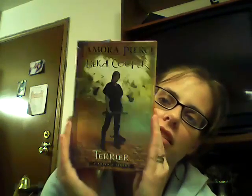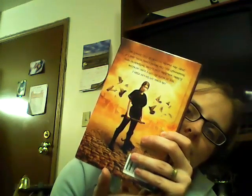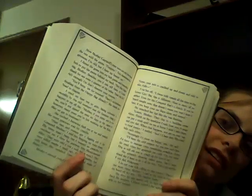Becca Cooper, Terrier, A Tortall Legend by Tamora Pierce. This one's all gold-like. I love how it's gold-like inside. Beautiful. And this one has, I think, on that bit. Yep, maps. Maps, maps, maps. And also, this book is cool because it looks like this. Almost like a book within a book style. Sweet!